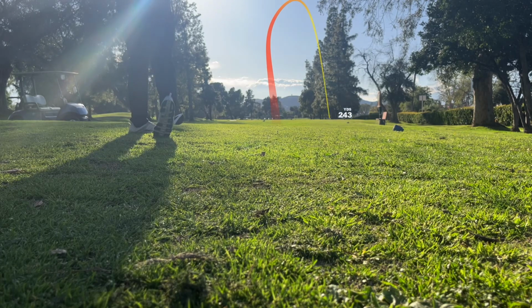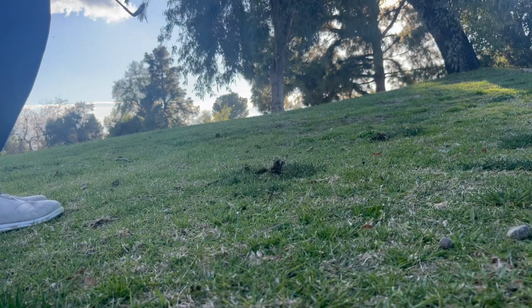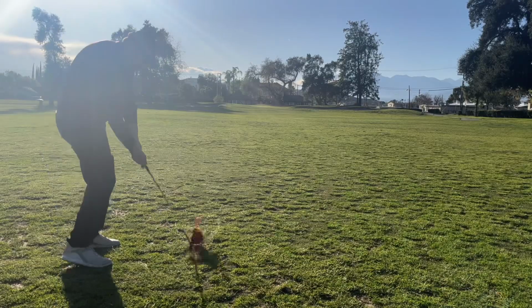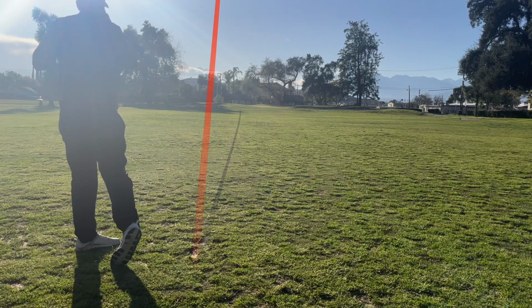Here I slice it way right. Thought I was blowing it. Gonna be OB. Got lucky here. Pitched it back in. Chunked the gap wedge so bad that I got dirt in my eye.